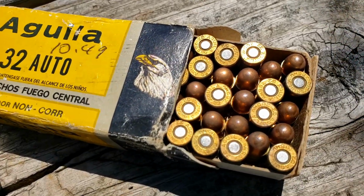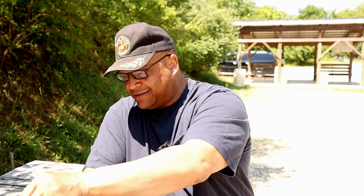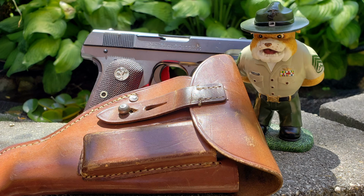Let's make sure this thing is empty. Oh, by the way, we have 3 original Colt magazines. Make sure it's safe, of course, out on the range. It's on safe. And it's all safe. It is a Colt 1903 pocket hammerless, folks. I just cannot believe the beauty of this thing.